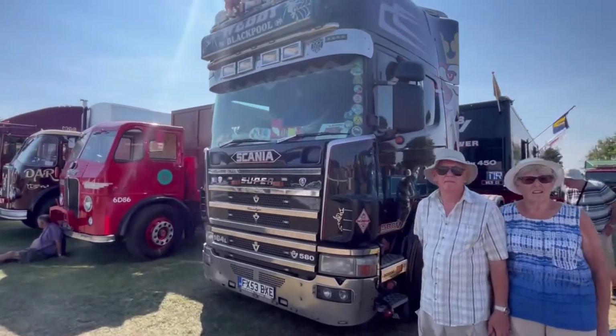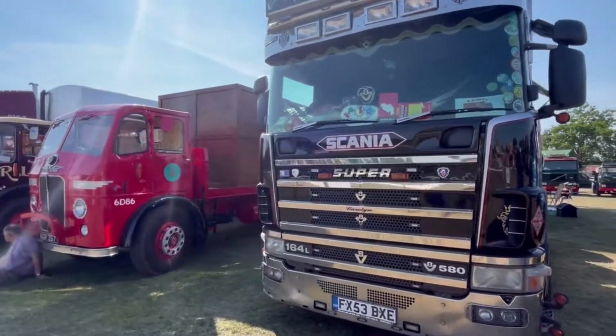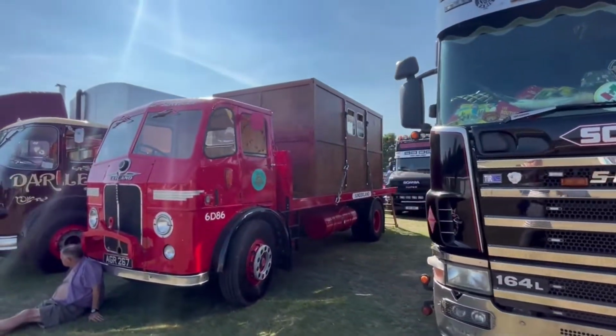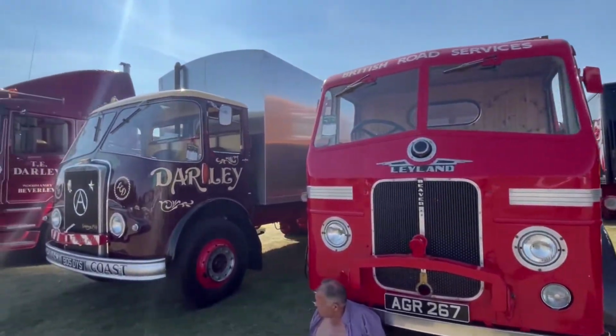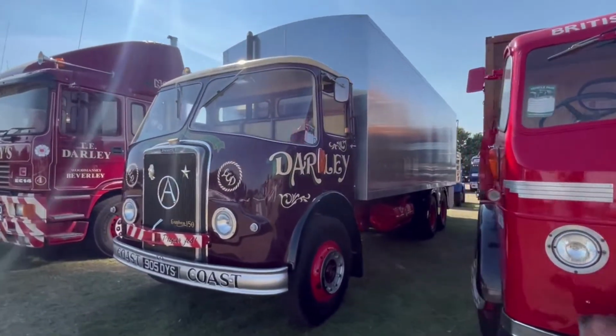Fantastic. Thank you, Unimog. Thank you, everybody, for bringing the tractors. And thank you all for coming. It's very much appreciated. Oops, no, I forgot, sorry.